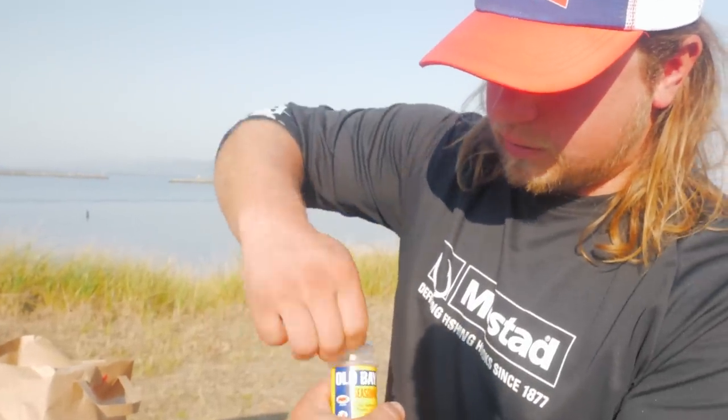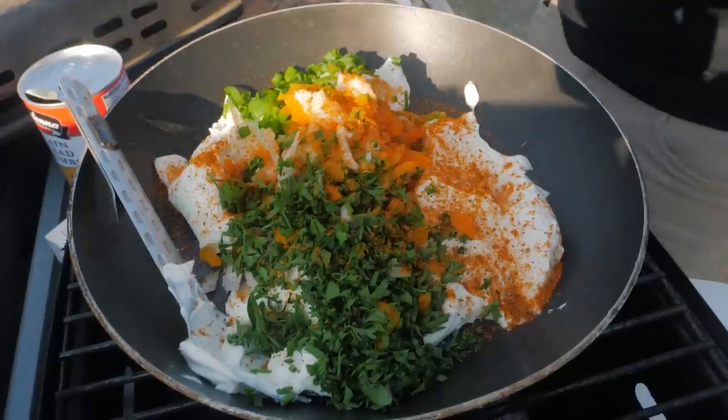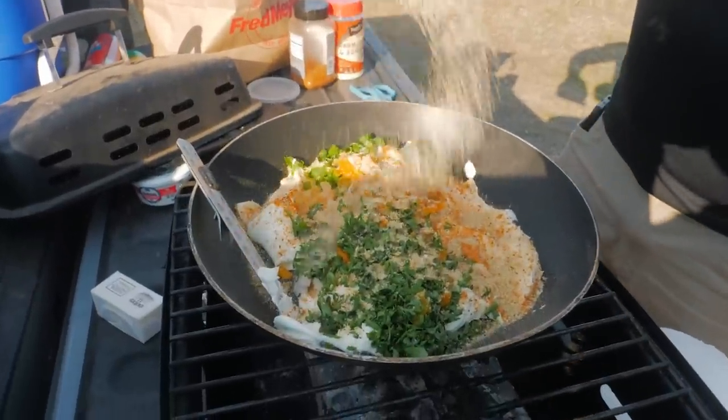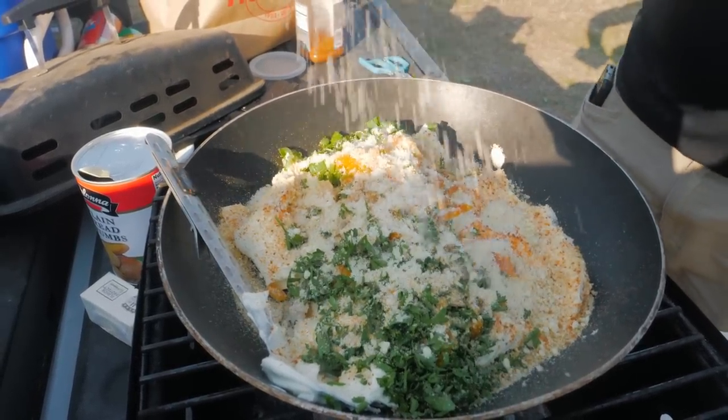Scotch or the old classic Old Bay. Pretty healthy. And then some breadcrumbs and a little bit of Parmesan. Okay, I will bring this to a simmer.